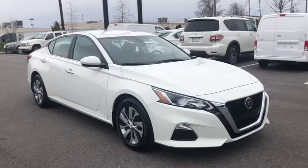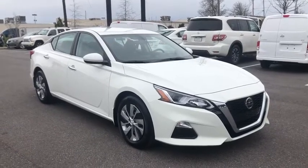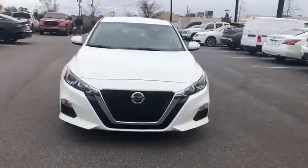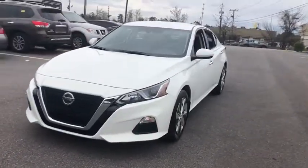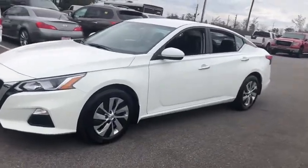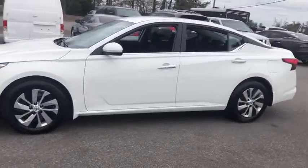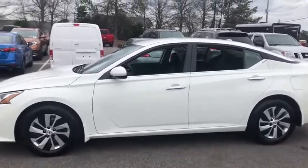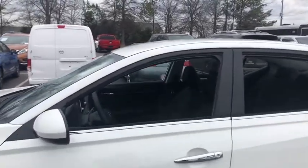Come test drive the 2020 Nissan Altima. The Nissan Altima offers advanced features to make life easier, and most of the features come standard. Combine that with the powerful engine, 6 standard airbags, and over 5,000 quality and performance tests, and you'll see the Nissan Altima is made to drive and built to last.